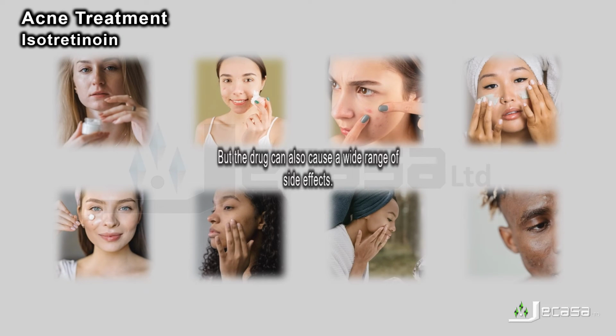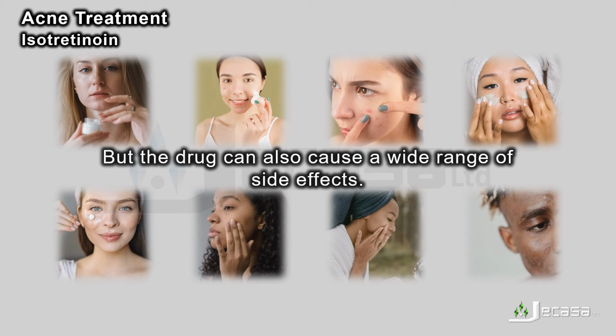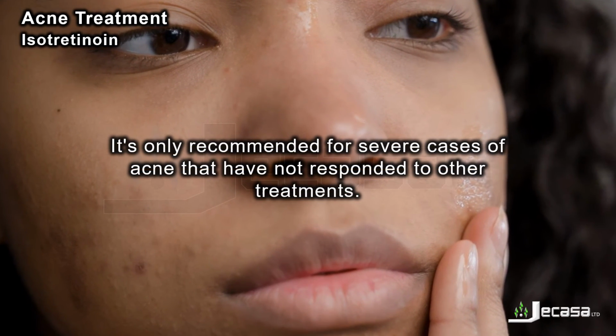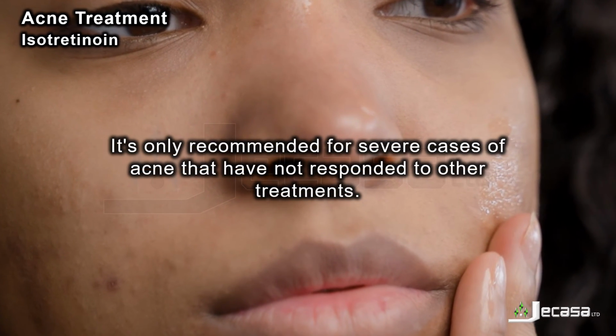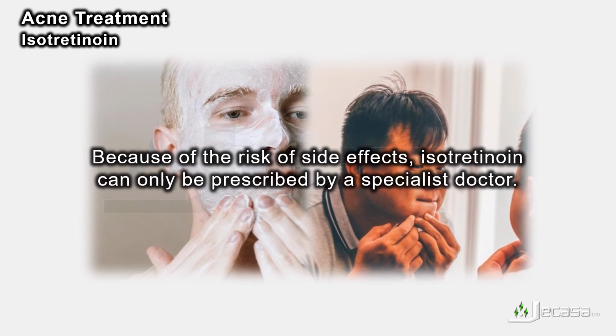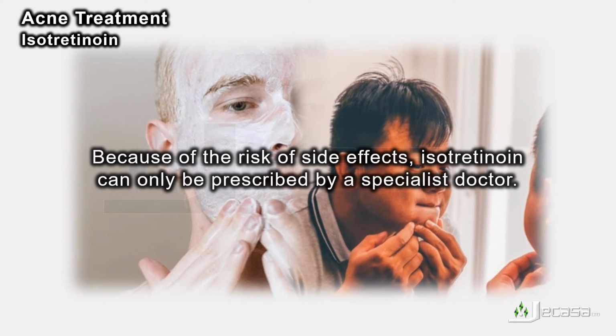But the drug can also cause a wide range of side effects. It's only recommended for severe cases of acne that have not responded to other treatments. Because of the risk of side effects, isotretinoin can only be prescribed by a specialist doctor.